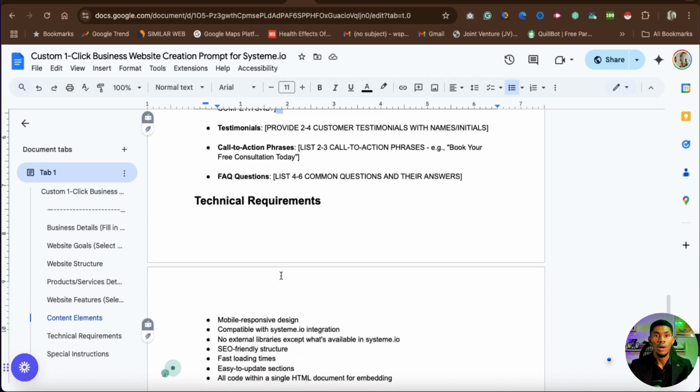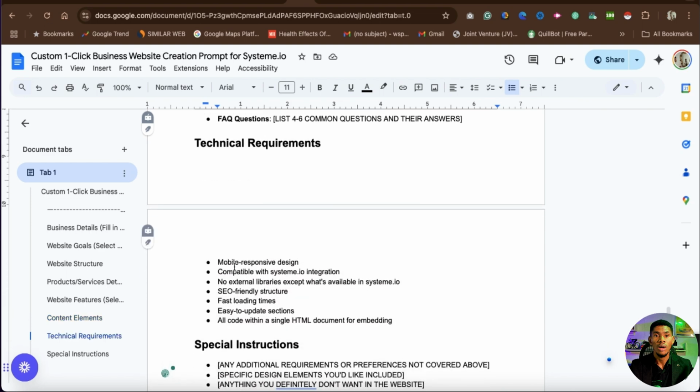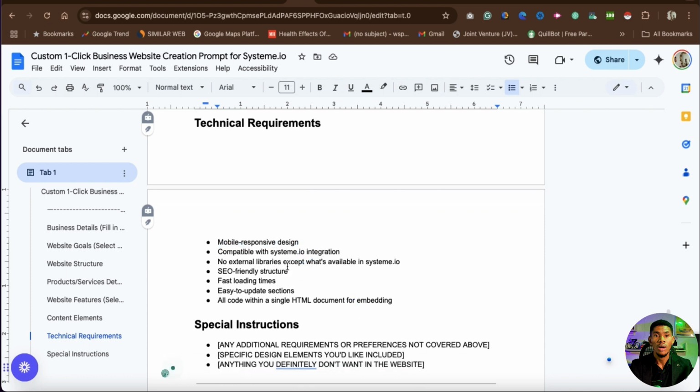You want the website to be responsive, of course. Compatibility with Systeme.io integration. Yep. No external library except for those available in Systeme.io. So all these things, why I'm putting all these things is so that you don't go and create a ChatGPT website that, when you put it inside Systeme.io, is not compatible, right? You discover that it's not working for you.